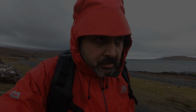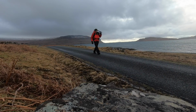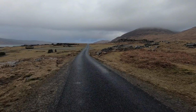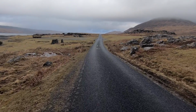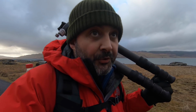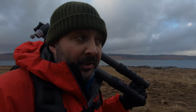see whether there's anything else on this road. So I've come across some craggy old trees. You know how much I love my craggy old trees. So let's take a wander in and see whether we can do anything with these.